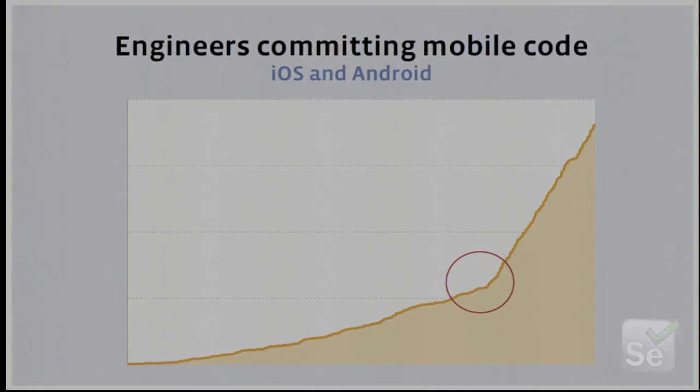So this is actually a graph of how many of our engineers have committed code to one of our mobile repos. There's kind of a sharp kink in that graph, right? That's the switch to mobile first. That's the switch to everyone in the company owning mobile code. It's also absolutely terrifying, because now we have so many more people writing this code. And they're not all mobile experts who spent the last few years just becoming fantastic at mobile. They're product engineers, which doesn't mean they're bad at mobile. It just means that they haven't been doing just that. So this was a big challenge.